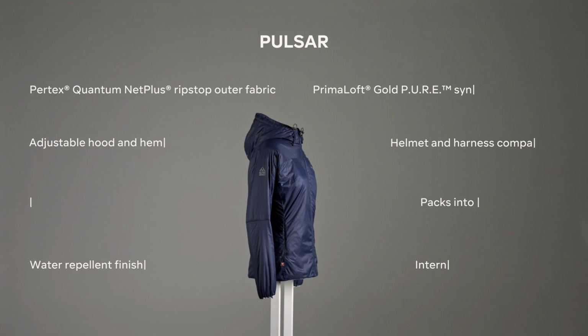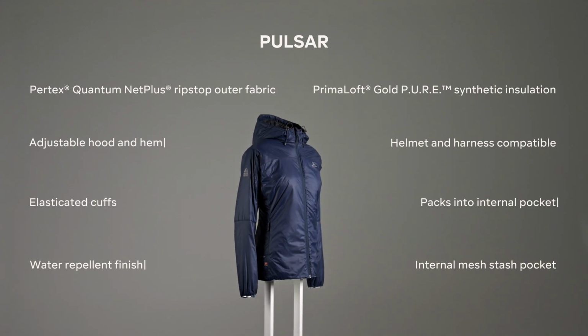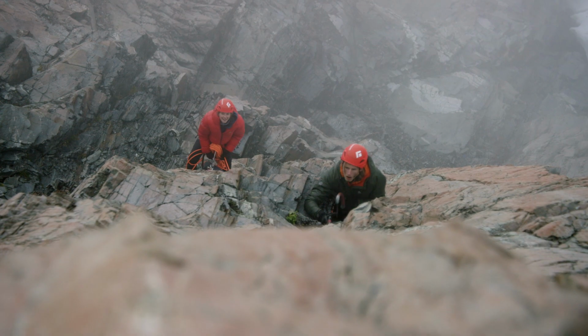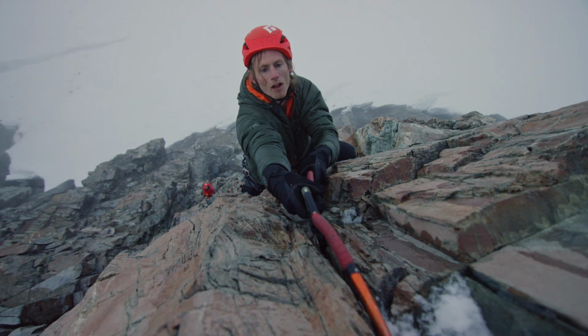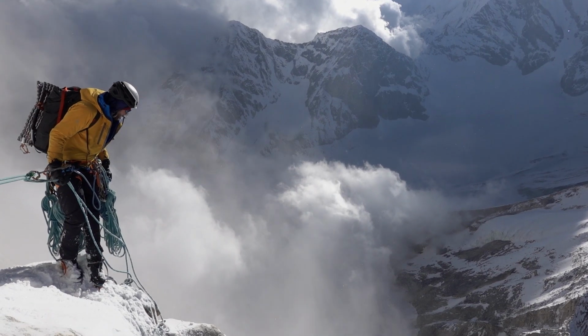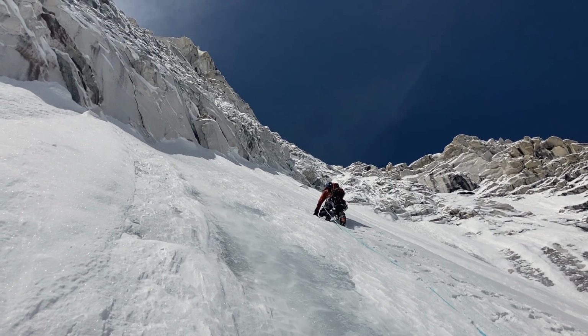Working with NZAT to create the Pulsar was key actually, because we hadn't really done a synthetic jacket before. We have such changeable weather, and one key part of that is wet weather. And that's where synthetic really excels. When you've got climbers who are pushing the boundaries, they need different gear. They deliberately choose hard goals. And I think that makes for a really exciting partnership.